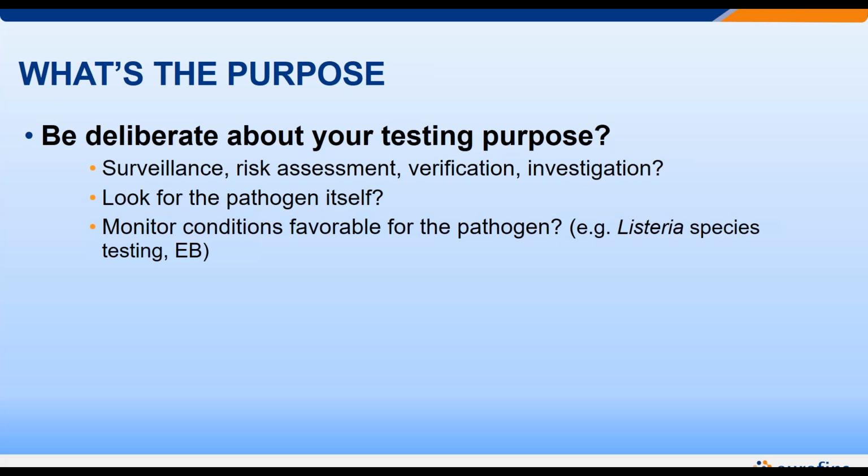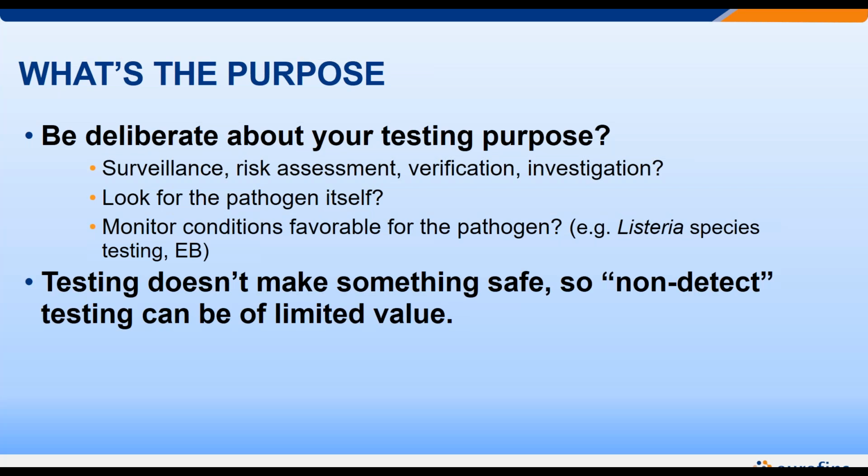That would be on that list of illnesses that we get to, 48 million per year. But we're looking for conditions that would identify where the risk of monocytogenes is high. So we're starting to parse out the difference between the risk of the pathogen explicitly and the risk of conditions which may be favorable for the pathogen. Another one that I listed was EB, so Enterobacteriaceae, which we'll go into a little bit more in the next few slides. But that's often used as a group of organisms that's indicative of salmonella.